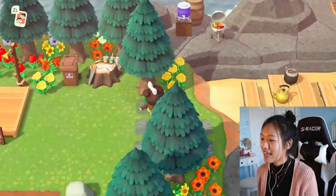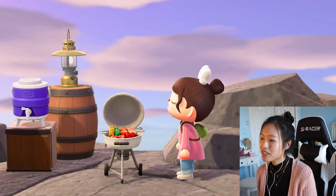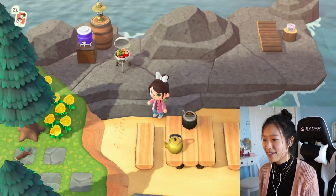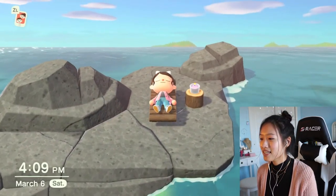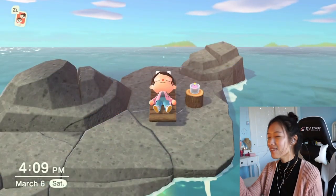And then over here, I have a little secret picnic area. We have a fridge right here, barbecue. You can sit here and have like a little potluck together. And then over here is just like a little relaxing log bench where you can just relax and just take in the ocean noises. So relaxing.